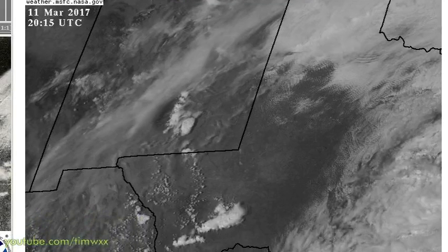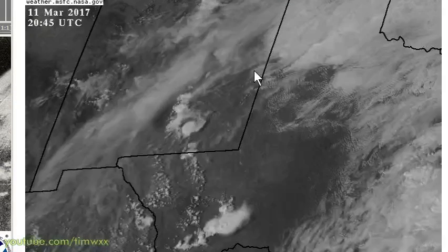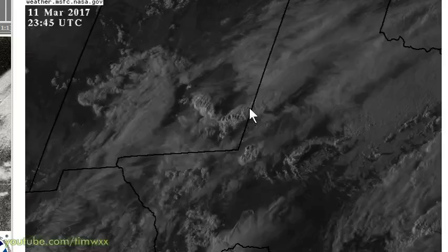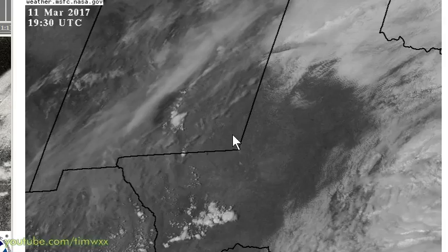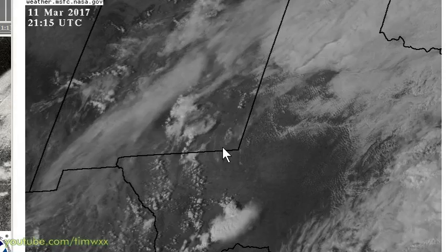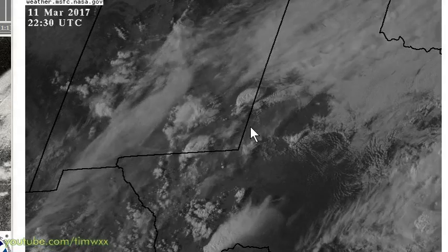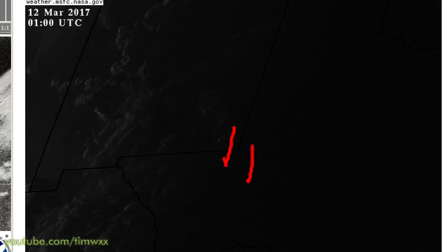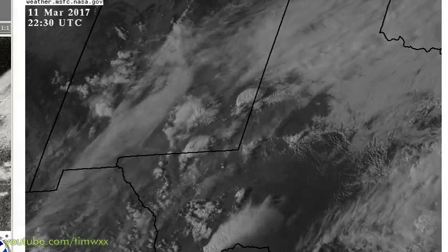And I'll run that forward for you. And you can watch this area and see those storms quickly coming together and moving south through the Hobbs and Carlsbad area. And so those shifted southward, and now we have them out in the I-20 area.